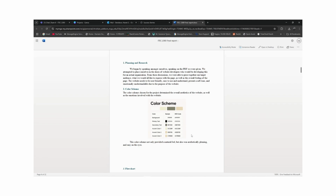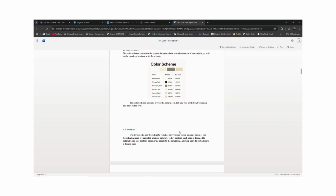Next, we picked a calm, natural color scheme with soft greens and whites. This created a peaceful tone that matched the mission of the nonprofit. It's easy on the eyes, which helps with accessibility.